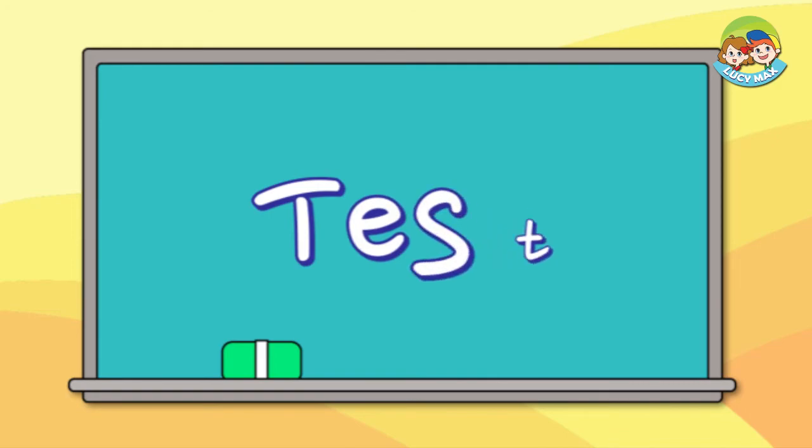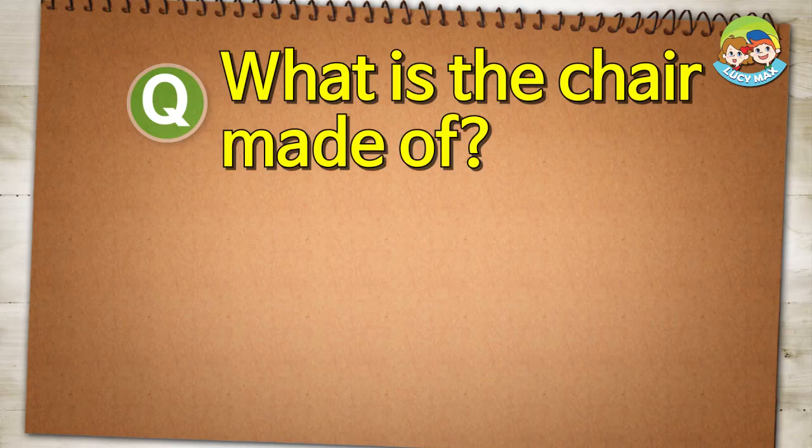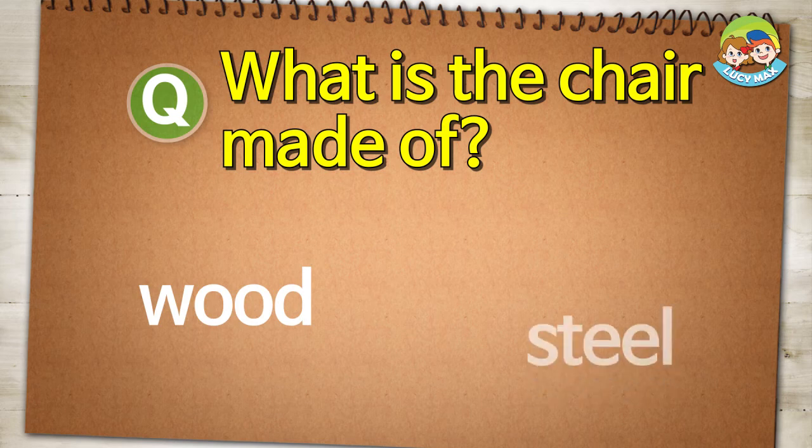Did you guess the answer was a chair? Excellent! What is your chair made of? Steel? Wood? It's time for one more quiz. What is the chair made of? Wood. Steel.